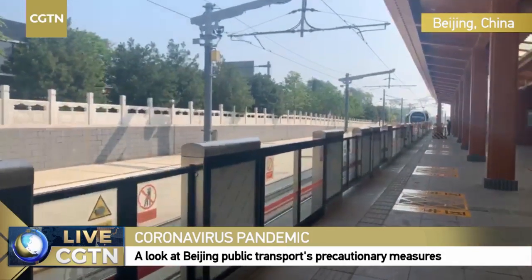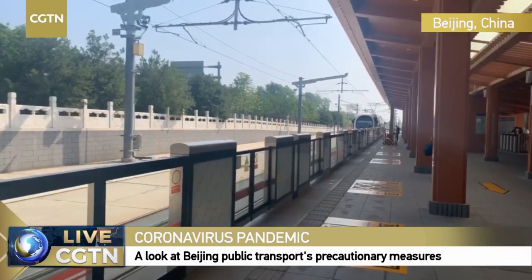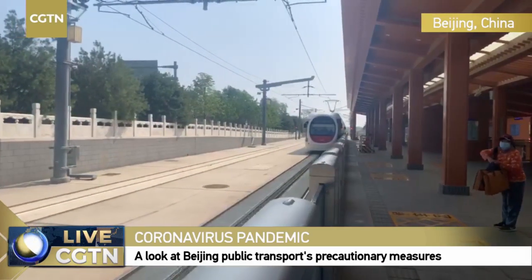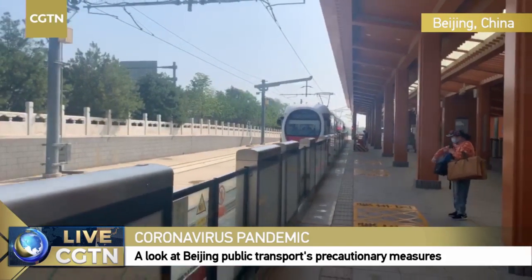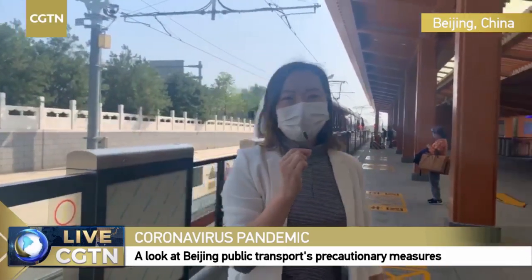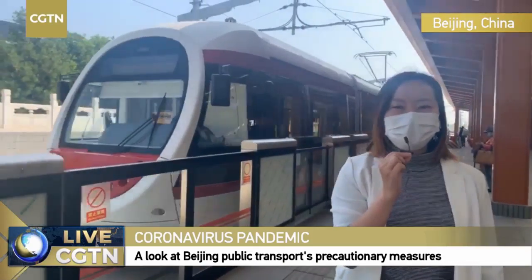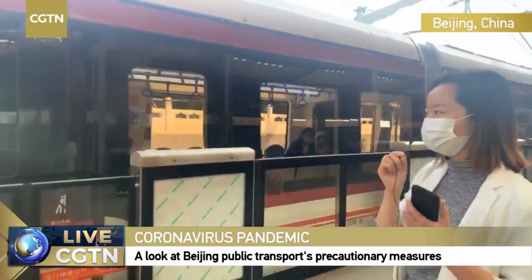We can see the West Line tram pulling in to the station. It is the first modern tram line in Beijing. Beijing actually had a tram line before, built in the 1900s. However, this one is the first modern one. And we are really lucky to be here to see how it resumes normal operation now that the COVID-19 pandemic in Beijing is gradually getting under control.